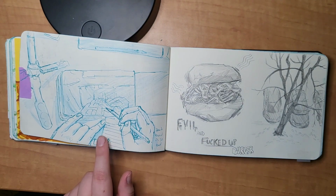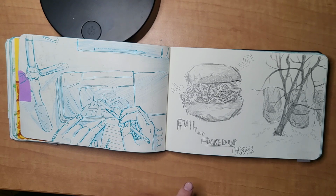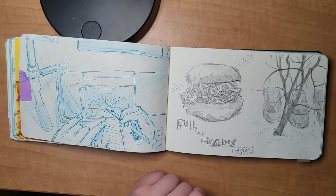I said this hand was really bad. It's not really. Like, there's some angle issues, but it's not that bad. I think there's more issues with this tripod than there is with the hand. Then yeah, drawing more stuff from life.